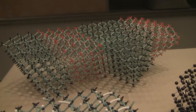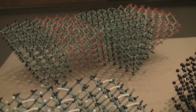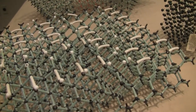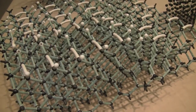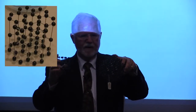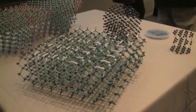And I don't know if this will show very well. Probably it's too small. If I hold it along one axis, which we call the 111 axis, and I hold this other crystal model on the same axis, this is graphite, you can't tell the difference. But if I rotate them, all of a sudden you see a tremendous difference: in diamond, we have strong bonding in all three directions, whereas in graphite, we only have strong bonding in two directions and very weak bonding in the other direction.